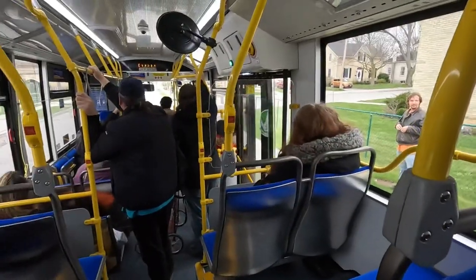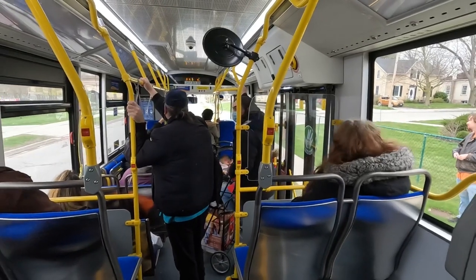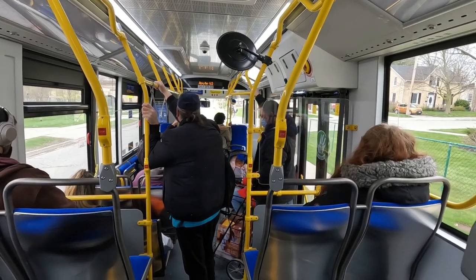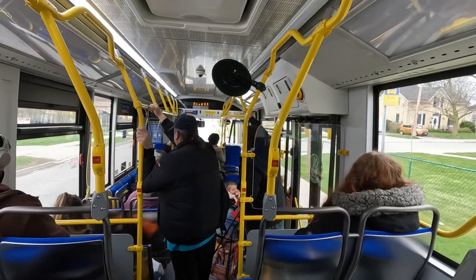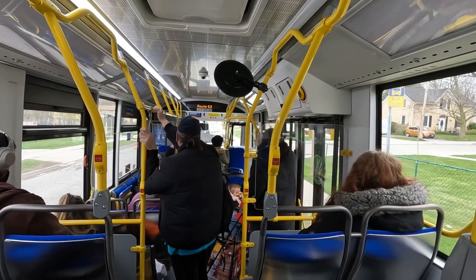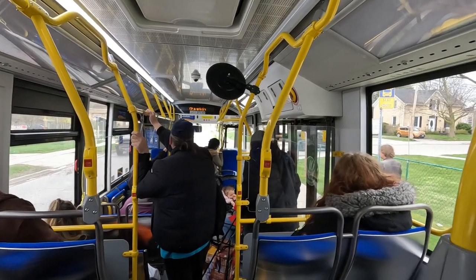Route 55's a bit less busy, but there's no reason that this bus should be on a route like this. It's freaking madness. And people are running towards the bus. We should have just left them behind.